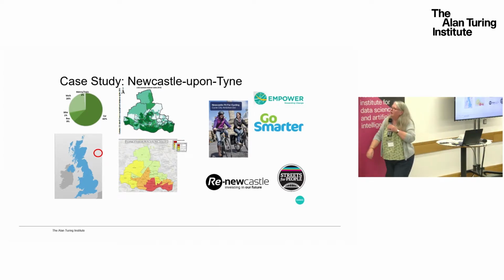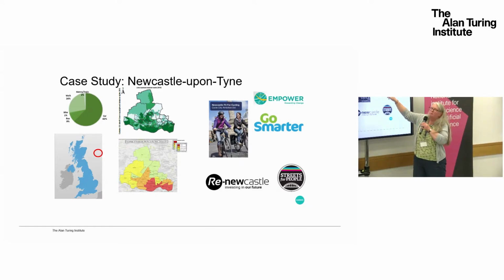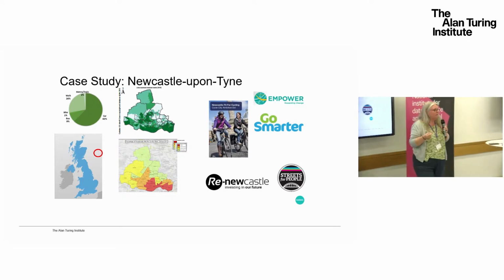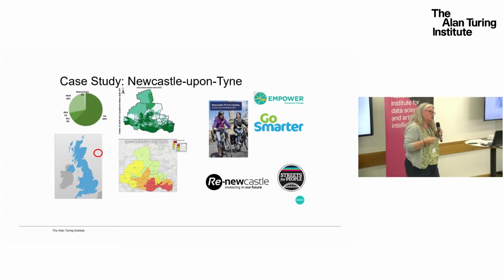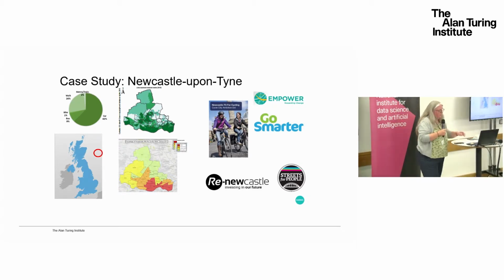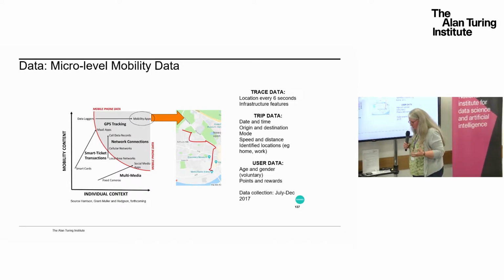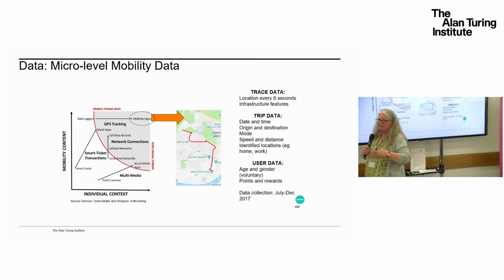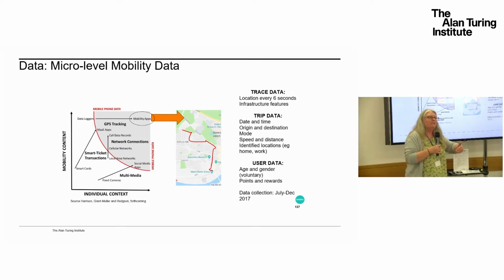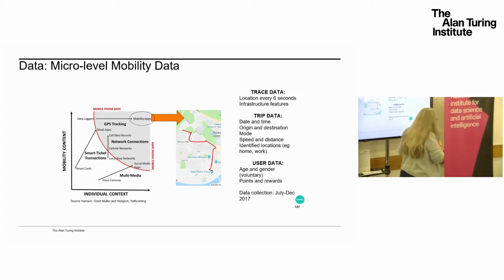Newcastle got involved with the Empower project, and as part of that, they instigated a policy called Go Smarter, which meant that they implemented a mobile app which was incentivising individuals to change their behaviour and to reduce their car use. Okay? So that mobile app was one that they downloaded. It worked in the background. It passively collected data on their movements, but it gave them something back. So it was able to give them back information about what they'd done and also to try and incentivise them to change their behaviour.